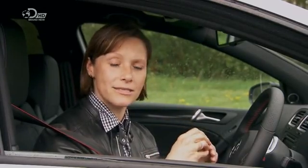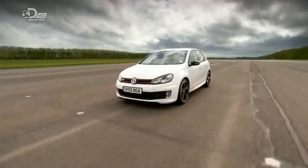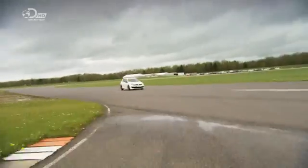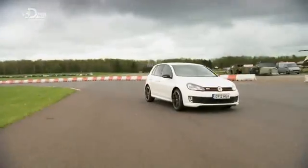Now, being a girl who likes to get behind the wheel, I'm not quite finished. So we have established that the Shell V-Power was the best and the Asda unleaded the worst. But can I feel the difference? Time for my kind of testing. First, some hot laps with the Asda fuel. Compared to Shell V-Power, it was down 5.1 bhp.